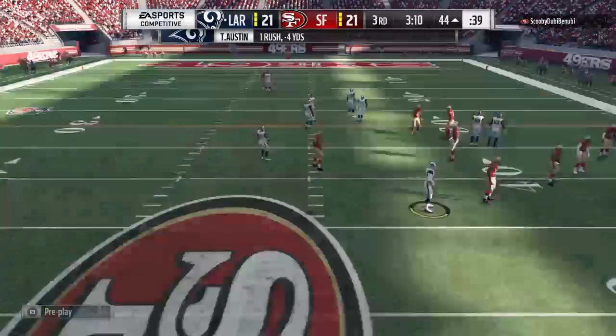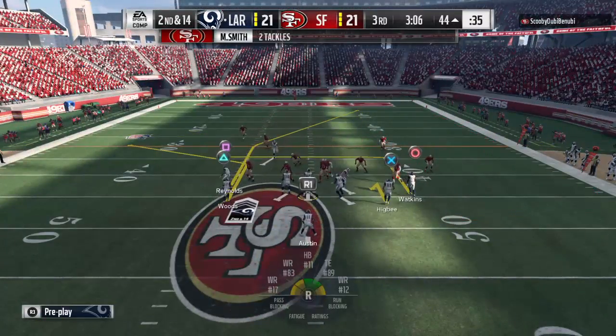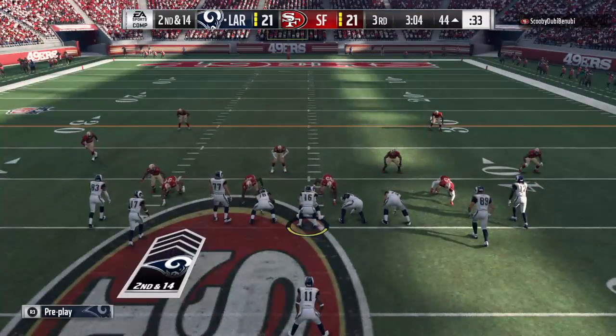And he got blown up, losing yardage on the play back at the 44. That's going to go as a loss of 4, and it'll be second down.